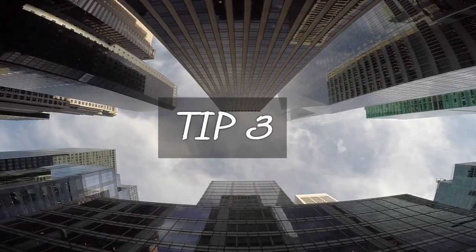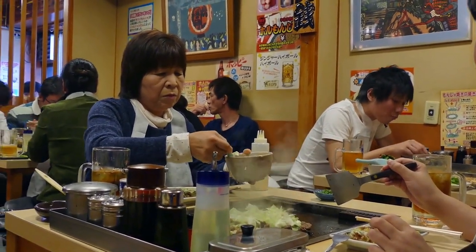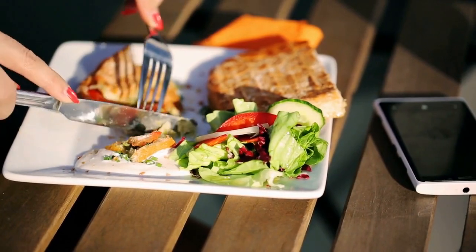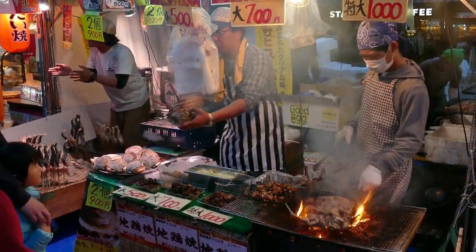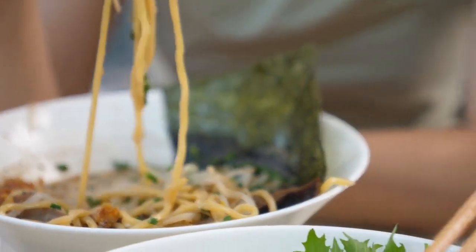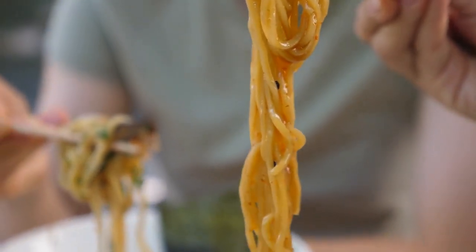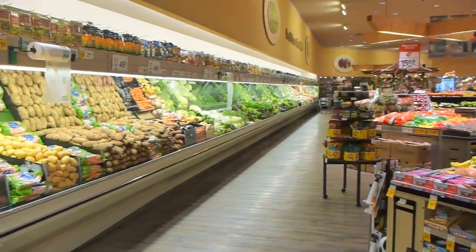Tip number 3. Eat like a local. Japanese cuisine is famous all over the world, but eating out can be expensive. One way to save money on food is to eat like a local. Try street food, convenience stores, and local markets for cheap and delicious meals. Japanese convenience stores, known as konbini, offer a wide range of affordable meals such as rice balls, sandwiches, and hot noodles. You can also find fresh and affordable produce at local markets.